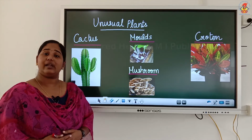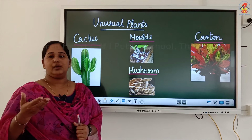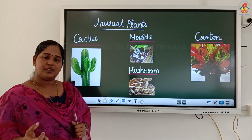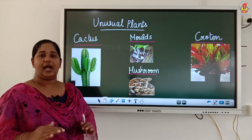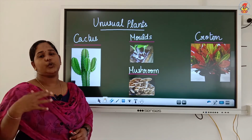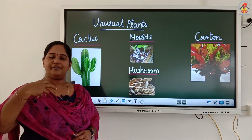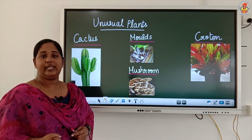That process is called transpiration. In a normal plant, the extra water present in the plant is evaporated by the heat of the sun. You don't keep a plant in the shade always, isn't it? Plants are always out in the sun. So due to the sunlight, just as the water from our body is absorbed, the water from the plant also will be absorbed by the heat of the sun.